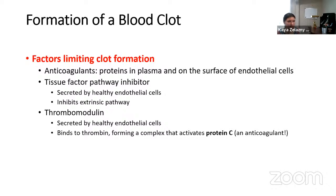Just like we had healthy endothelial cells giving off these different substances that basically prevent platelet plugs from forming, we also have anticoagulants limiting the clot formation. So we have one, tissue factor pathway inhibitor also. So we have anticoagulants in the blood. So that's one thing that's happening. Usually when we have healthy tissue, we have the endothelial cells secreting this tissue factor pathway inhibitor, which is basically just turning off that extrinsic pathway, right?